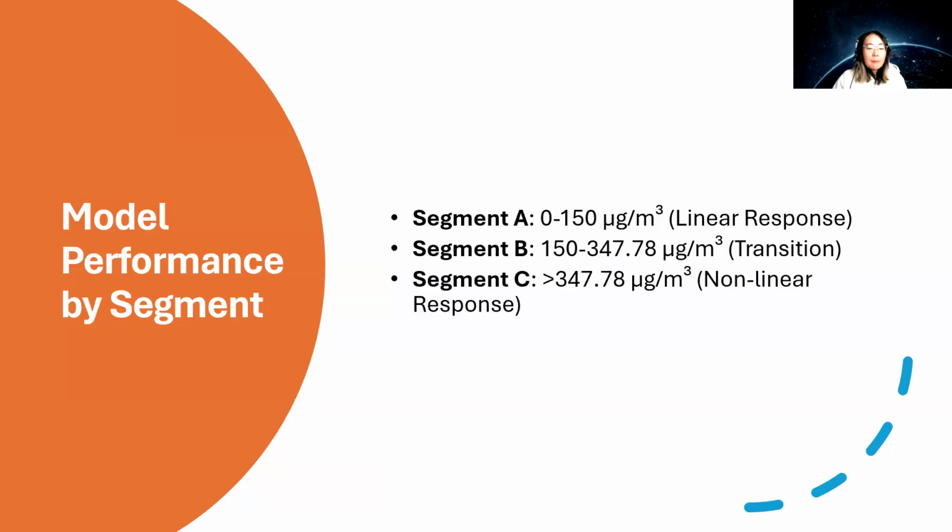So by comparing above, we can see the sensor response varies among the different segments. In segment A, the sensor response is generally linear, meaning a simple linear model might be sufficient for calibration. This segment represents low to moderate exposure levels, where linear regression and other simple models tend to perform well.